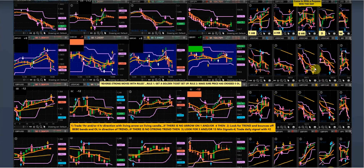Moneymaker again, you know, it's Nova. Look at this 8-hour signal. It took price to the 8-hour orange line at the most, and then bang. This is the kind of thing you need to understand, what these signals do. At the very most, 8-hour orange line. This one here, at the very most, 8-hour orange line.